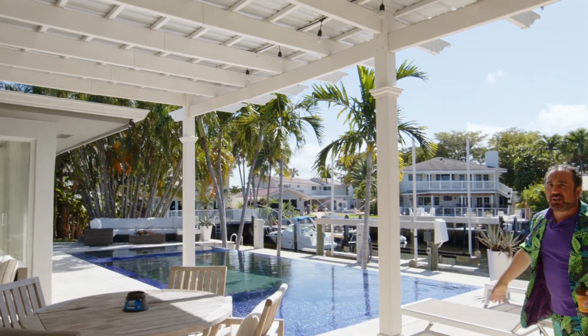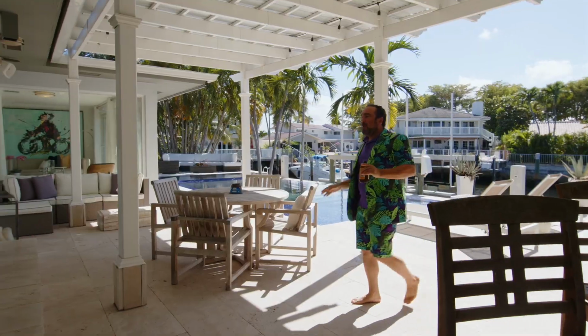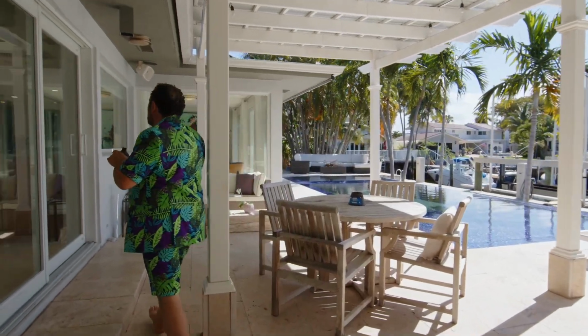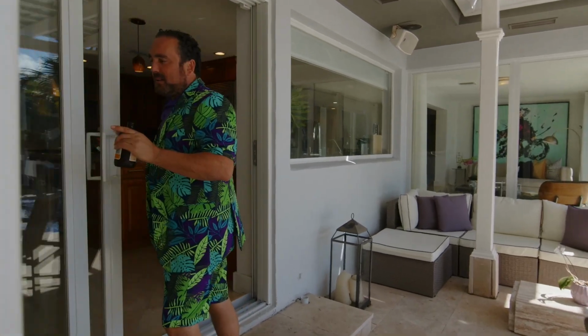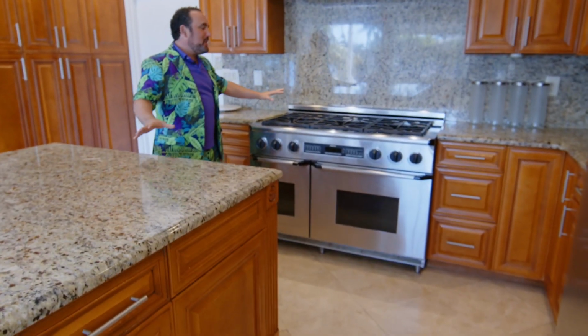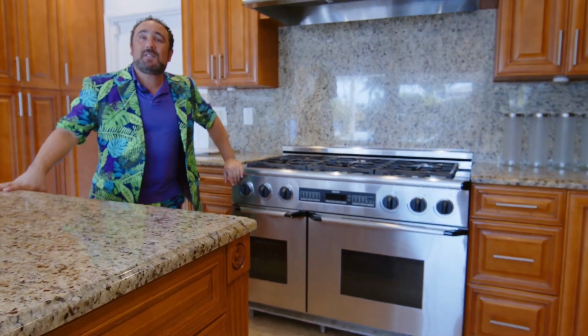bars, cushions. This is an entertainer's dream home with access to the inside with collapsing hurricane-proof doors. One of my favorite parts about this kitchen is the 6-top gas stovetop.